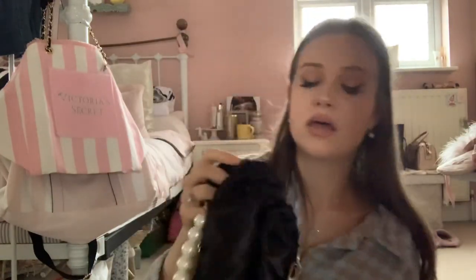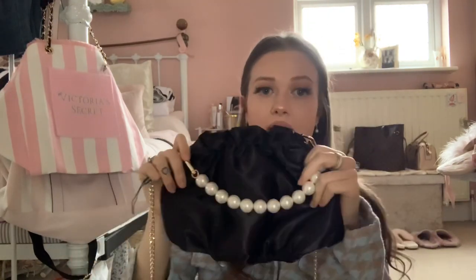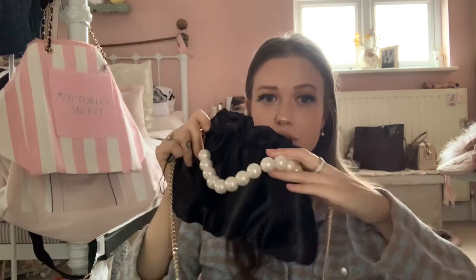So yeah, they do this in all different colors. Where did I get this from? TLT, I think. But a lot of places sell bags like this, so literally just have a look around. Maybe just type in satin pouch bag with pearl strap or something like that. I'm sure you can find it. But yeah, this is really pretty. I might even use this today, I'm not too sure.